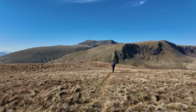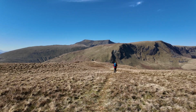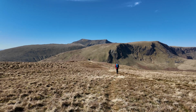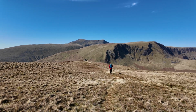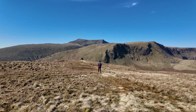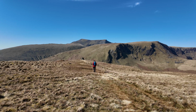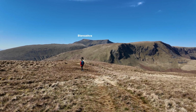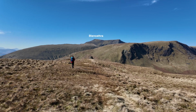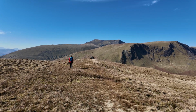As you go past Souther Fell, about half a kilometre, maybe a little bit more along the path, there's a place called Souther Fell Top, which I don't think is the Wainwright, but we're going to walk there anyway. Much bigger cairn there, and you can see Blencathra directly behind it.